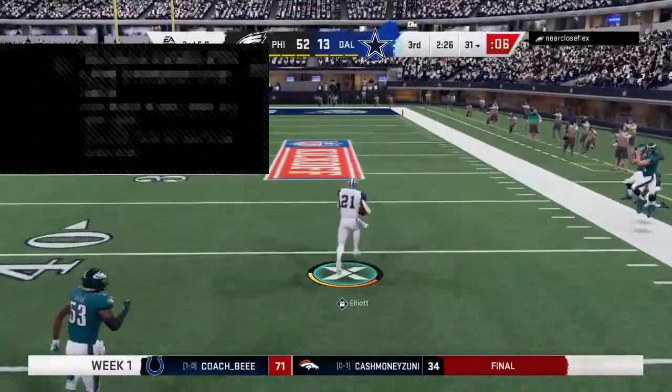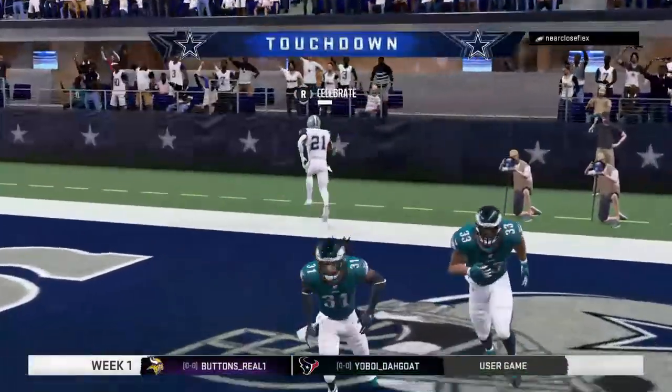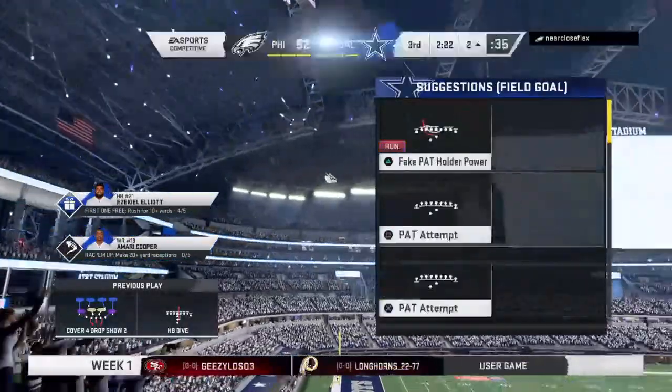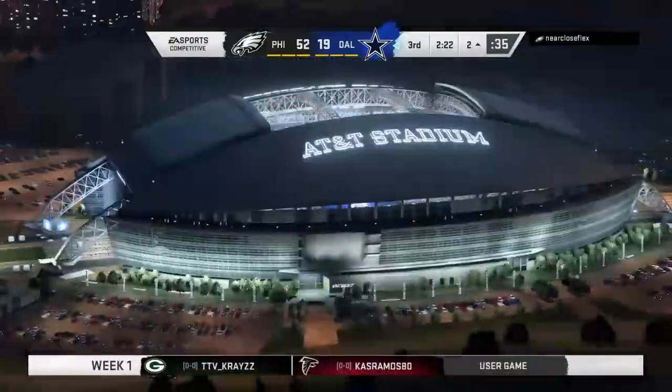Ezekiel Elliott gonna take it the distance. He's at the 30, 10, and he is into the end zone for a Cowboy touchdown. Ezekiel Elliott, already his second touchdown here in this opening weekend. And the Cowboys claw one back.